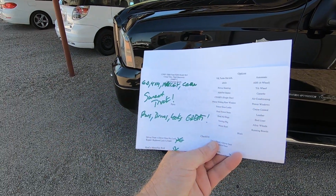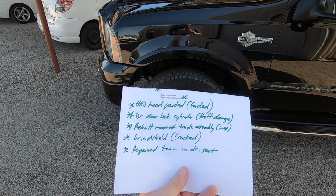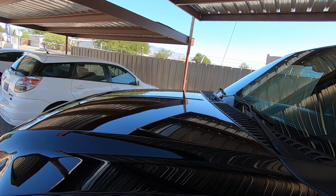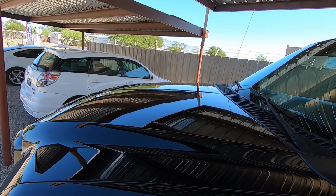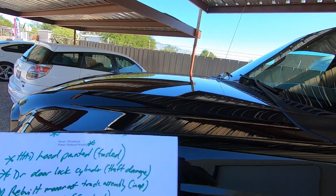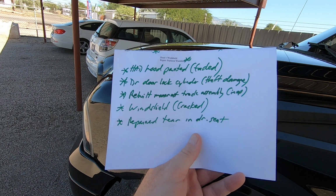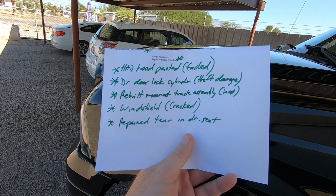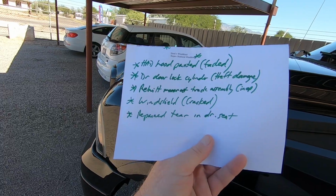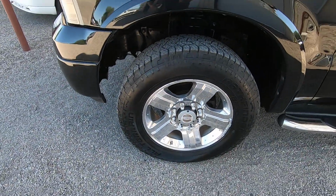The sweet truck, runs, drives, looks great. Let's see, hood was painted. We painted this hood, and the painters that did it are capable of painting factory level paint. That is perfect. But driver door lock cylinder from theft damage. We rebuilt the moonroof track because it didn't work. Windshield is new. We repaired a tear on the driver's seat, and they did a great job of that too. It's a really pretty truck.